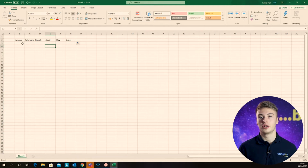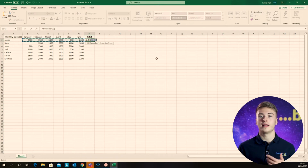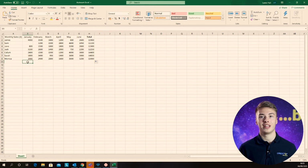The next function is great for when you're working with numbers and money, and this is the AutoSum shortcut. So if I just want to add this row together to get a total, I will select the cell to the right and use the AutoSum button to automatically add these figures up for me. If I wish to add the other rows, I can double click on the box in the right corner and it will add the other rows together, saving the time it would take me to add up all the numbers manually.